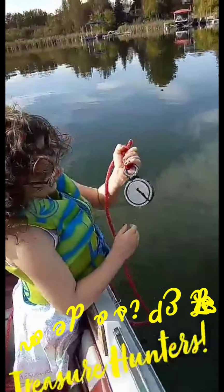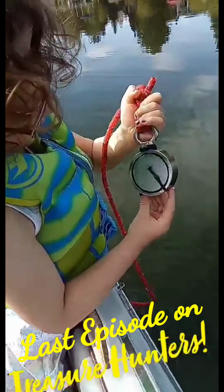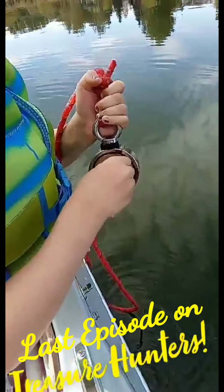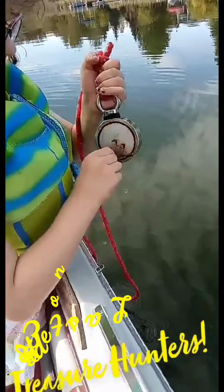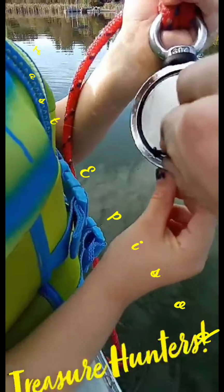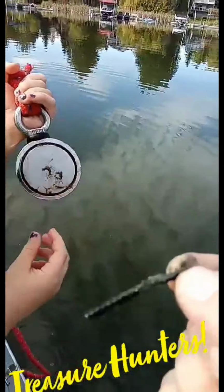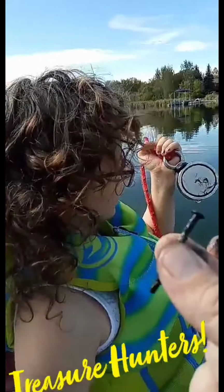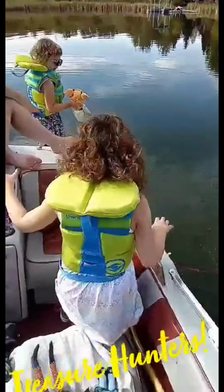Oh my God, there's something on it. It's a nail? Holy beans, the first treasure we ever got at the lake. An old rusty nail. Here, show the camera. Whoa, it's really slimy, hey? And rusty, let's get it off there. No way. We found a nail. Treasure. Woo, awesome.